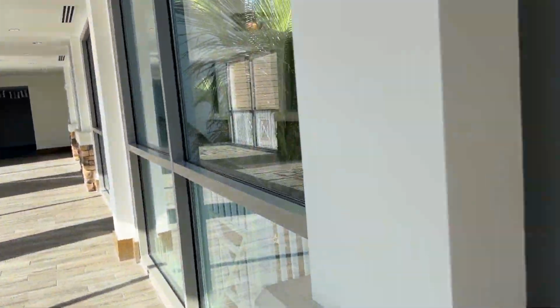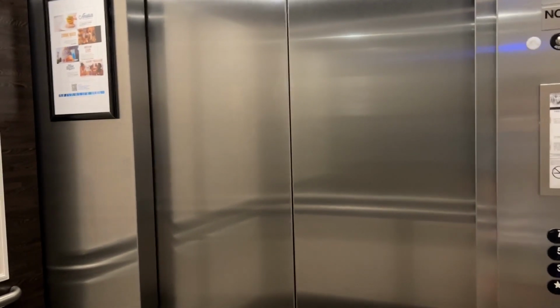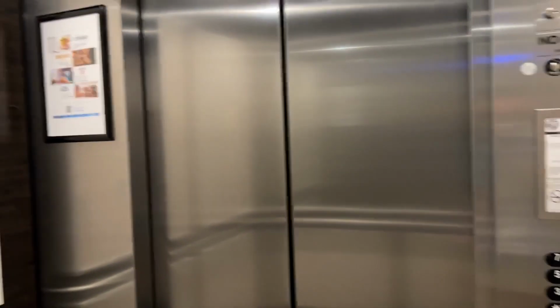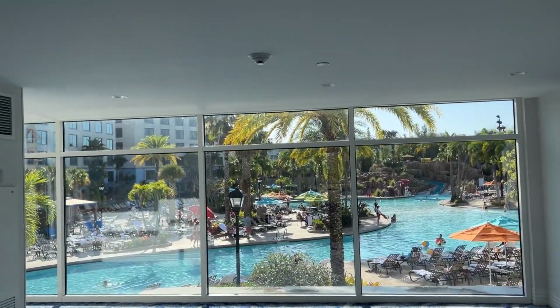So the fact that Universal is taking the effort to keep these guys looking as good as they are, despite the cold climate that Orlando actually receives, is just really awesome. Shows their effort in keeping things neat. Quite fancy elevator. We are staying on the 3rd floor in the guest house 2, which is pretty nifty. Getting off the elevator, you got a pretty cool view of the pool. All right, 2335.